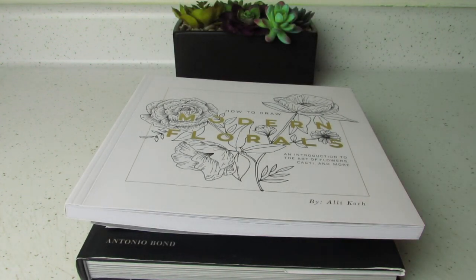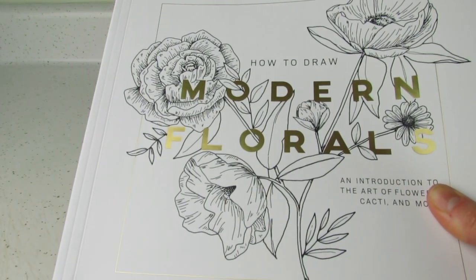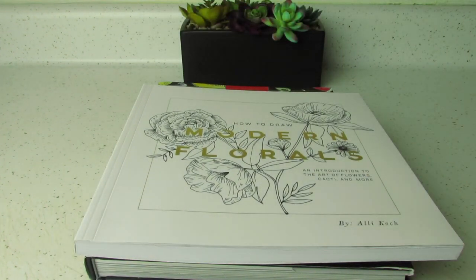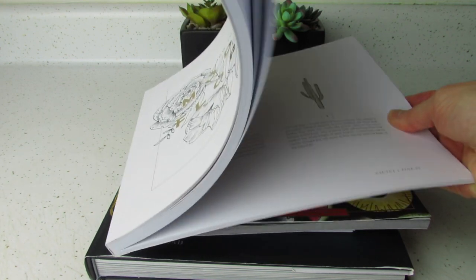Did you guys hear that? Cacti. We have a pretty gold foil and very clean and simple cover. I like this. I like the simplicity of this cover. It looks really, really nice.